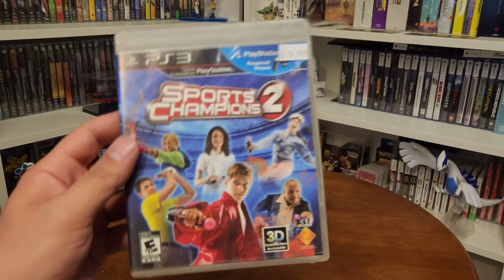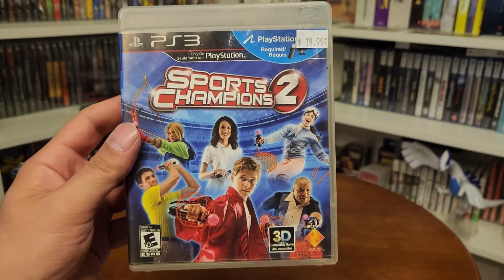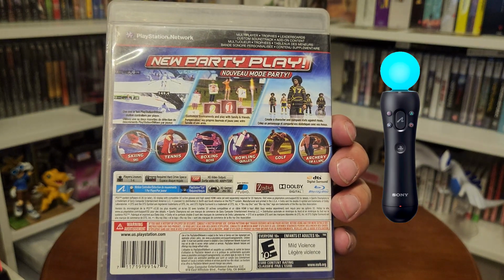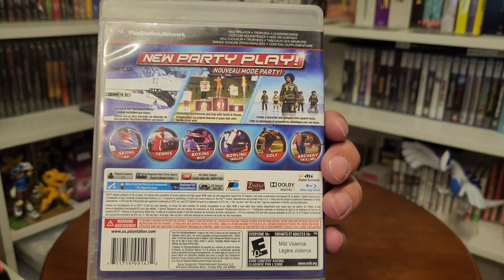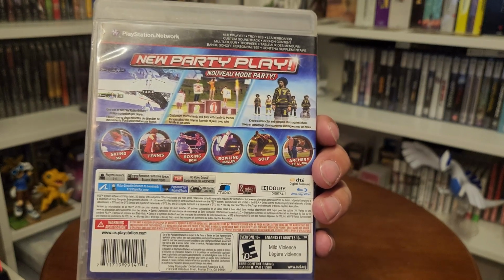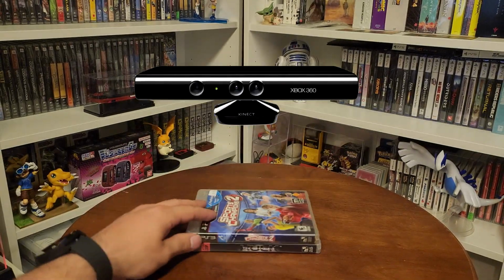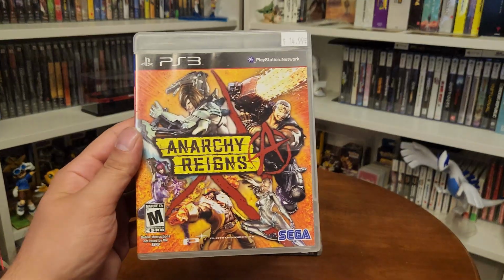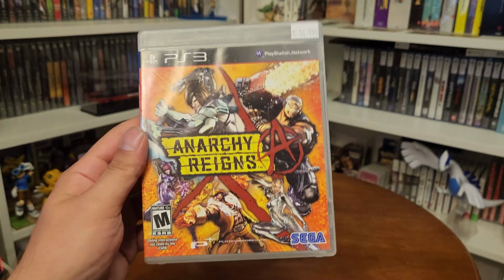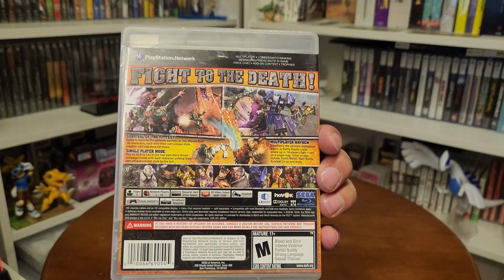We got Sports Champions 2. It's a collection of mini-games you can play with the PlayStation Move controllers. And as much as people like to shit on them, I thought they were actually pretty good. I always appreciated how precise the Move controllers were compared to the Wii or Xbox Kinect. We have Anarchy Reigns. I recall this game, but I don't really remember it. I just noticed that I don't have it in my collection.